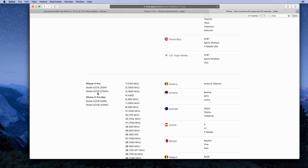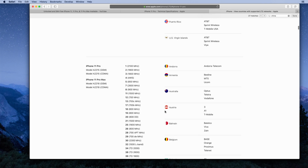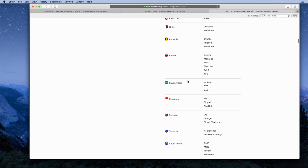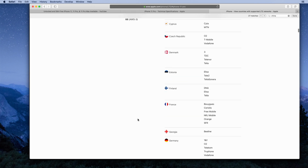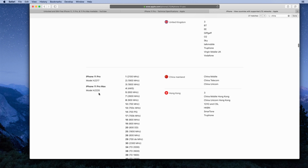So there's also the A2215 and the A2218. And this phone covers countries like Australia, Austria, Belgium, Cyprus, Finland, and the United Kingdom. And then you can also see a list of the different carriers that are supported in those countries. And of course, up here is the list of the different frequencies. So if you were to compare that to the list of the frequencies supported by the US phone, and some were missing, again, just check to see whether or not those are the frequencies that your carrier uses. And then finally, I think they had a third model. Yes, they do. They have the A2217 and A2220 for mainland China and Hong Kong.